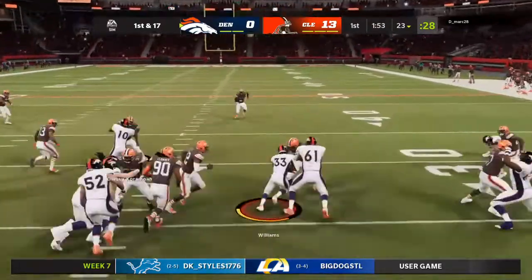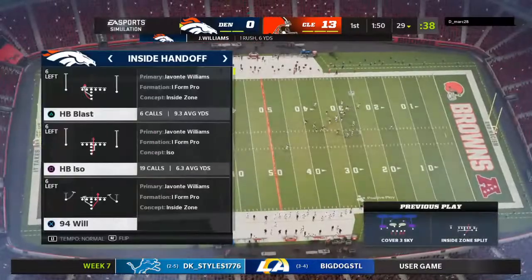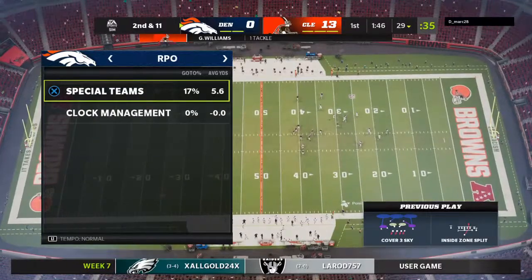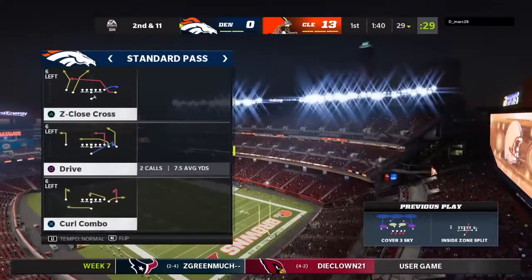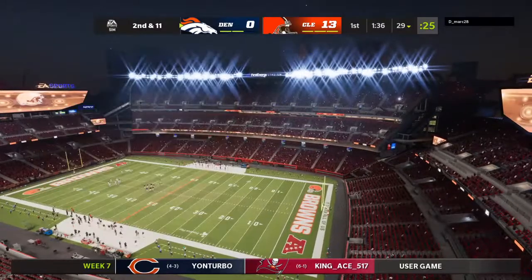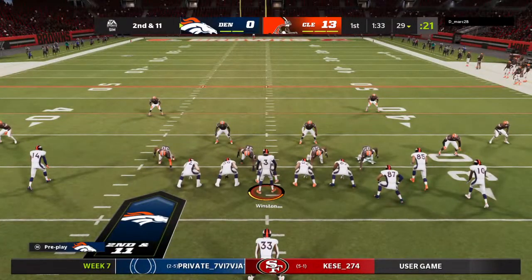Now a handoff. Here's Williams. And he's able to plow forward up to about the 29, just shy of the 30. That's a gain of 6 on the first down run. Well, this defense for the Browns, they were excellent a week ago in the victory over Arizona. But we certainly had a nice conversation with the defensive coordinator, didn't we? And what we heard, I like what we did, but we definitely need more pressure on the quarterback this week.